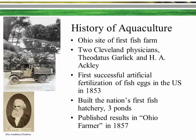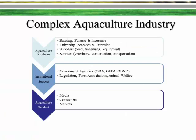They used trout eggs, and in the top picture you'll see the nation's first fish hatchery, which consisted of 3 ponds. They published their results in the Ohio Farmer, which was an early scientific journal, in 1857, so they are given credit with the first fish farm in the U.S. The middle picture shows an old-fashioned brook trout hauling tank, which I always find a little bit interesting.